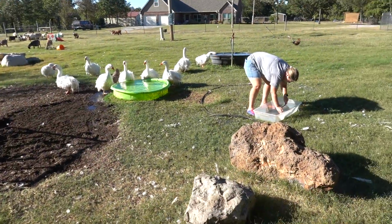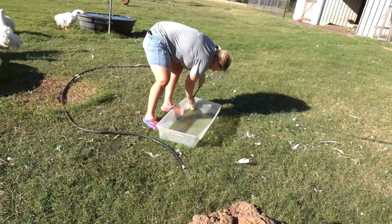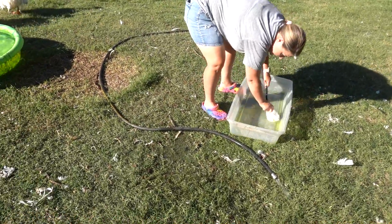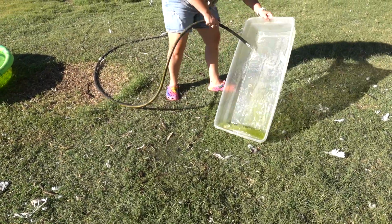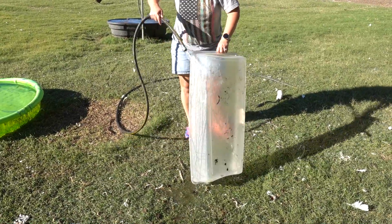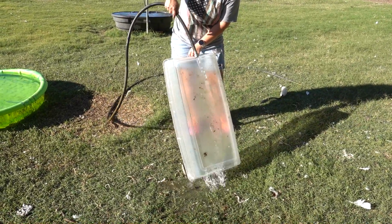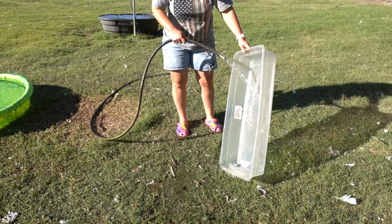So Rachel's out here cleaning and scrubbing all the little, what do you want to call these? This is a Rubbermaid tote. The water activity tubs. This has actually worked pretty good. Yeah, it's a shallow dish. It's a shallow Rubbermaid tote that we bought for the emus when they were little chicks. Aww. When they were little.